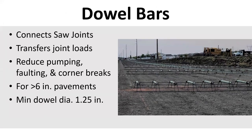There are some people who go 5 and 4 inches, but you're really asking for trouble, especially if you have any semis that are going to drive on it at all, even at 5 miles an hour. You're really asking for cracking, structural cracks and stuff, because that concrete may just not be strong enough.